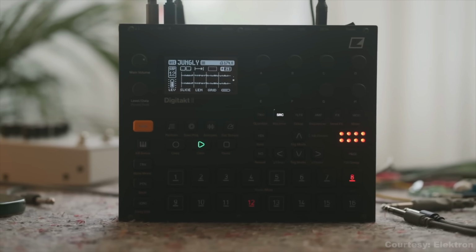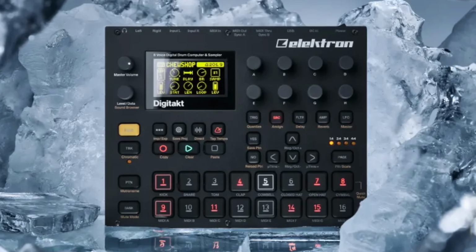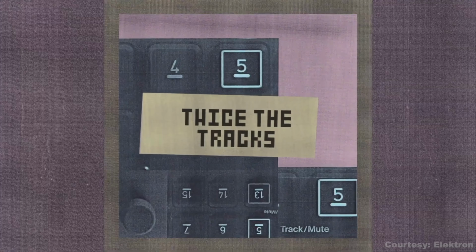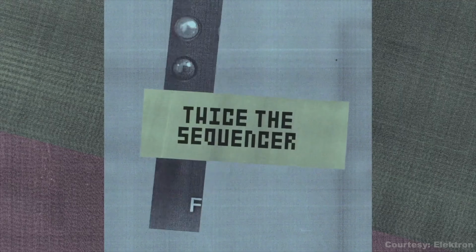Elektron has just dropped the Digitakt II, an upgrade to their popular drum machine and sampler. The original Digitakt, which debuted in 2017, combined drum sequencing, sampling, and sound design. It's really suited to electronic music producers and performers who prefer working with samples and intricate sequencing. One of the most significant changes with the new version is more tracks. The original had 8 tracks, but the Digitakt II has double that, giving you 16 tracks, all of which can be used for MIDI or audio. And the Digitakt II supports stereo samples now, opening up a whole new world.